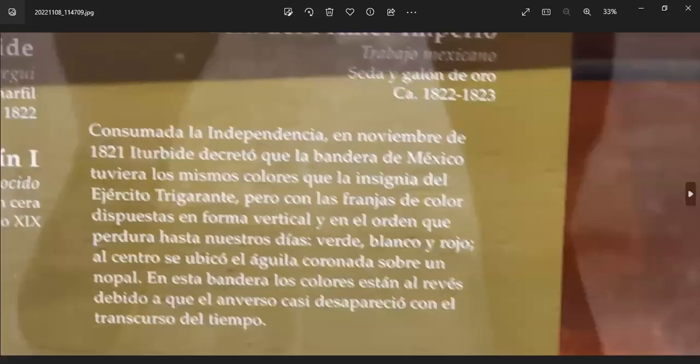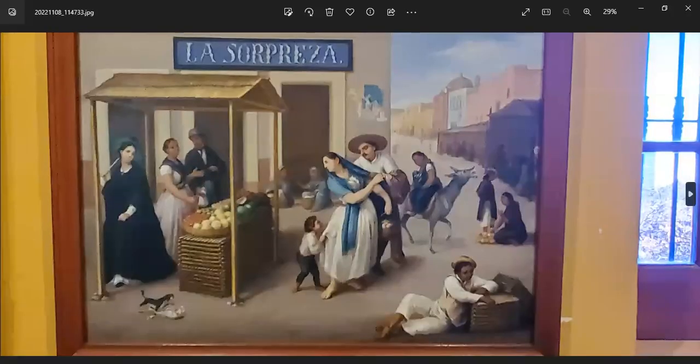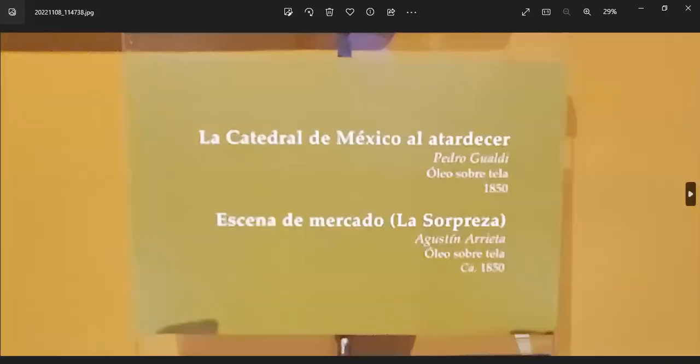And they sell all kinds of religious objects, and all day there is like a demonstration. This is the Mexican flag. La sorpresa. La Cathedral of Mexico.